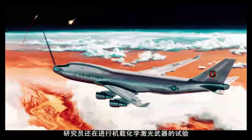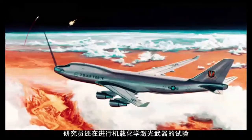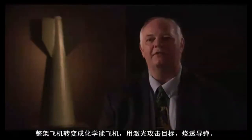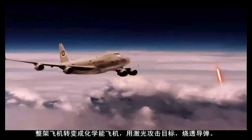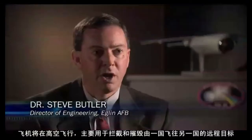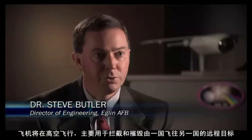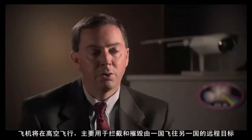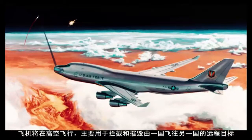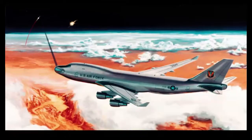Researchers are also experimenting with an airborne chemical laser. An entire aircraft has been turned into a chemical energy plant that points that laser at a target and burns through missiles. This aircraft will fly at higher altitudes and will primarily be used for Scuds or for ballistic targets that would be fired from one country to another.